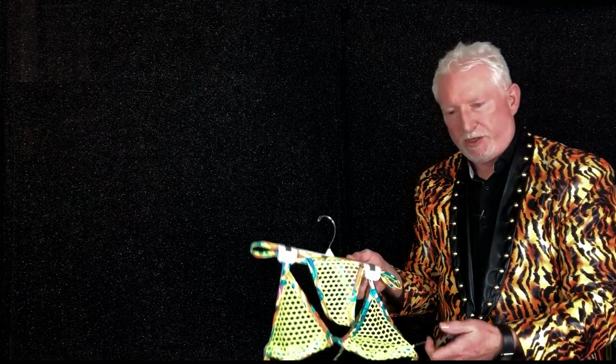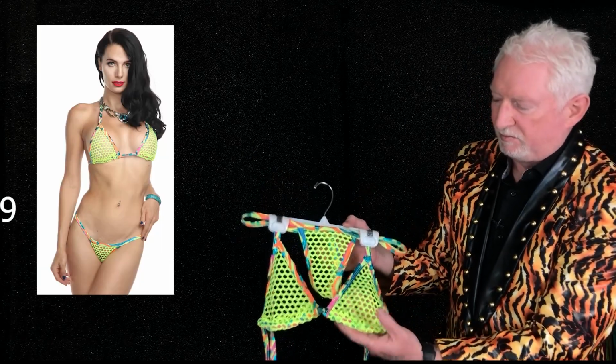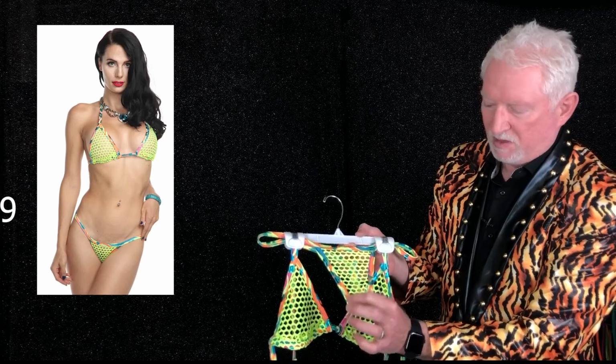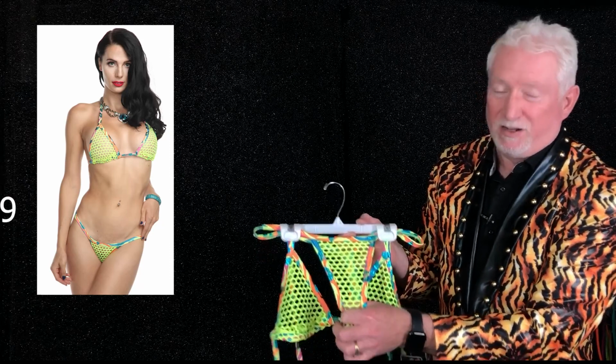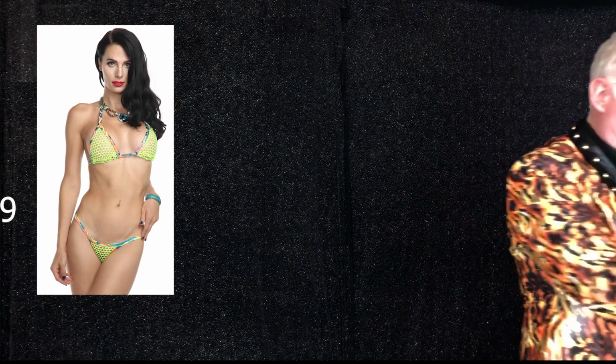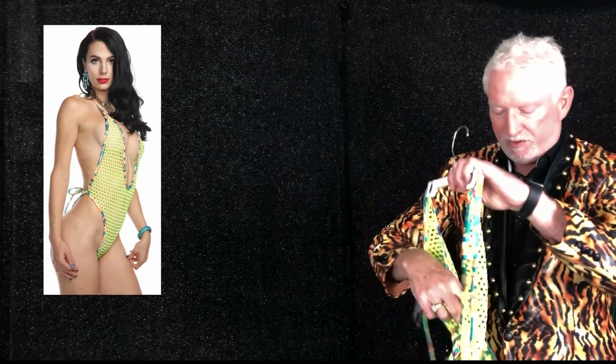Here's that diamond mesh material again, B379. Trimmed in an animal print in a lot of different colors. B380, romper.